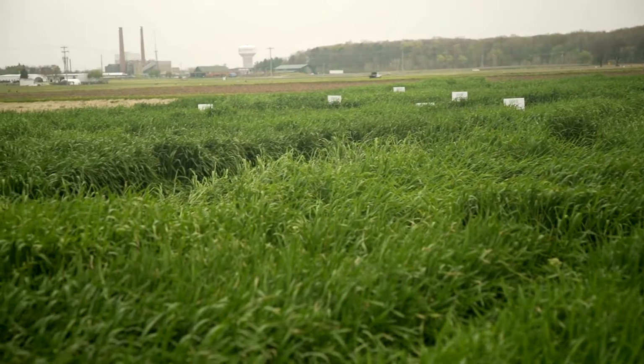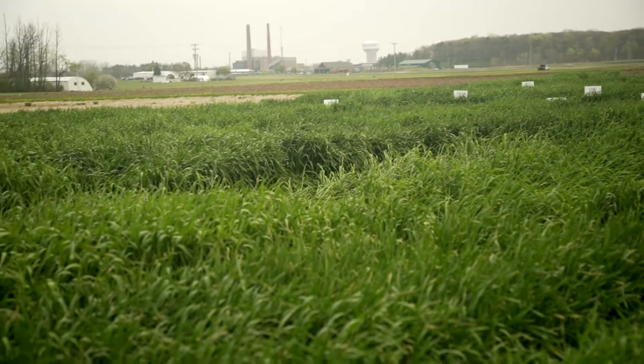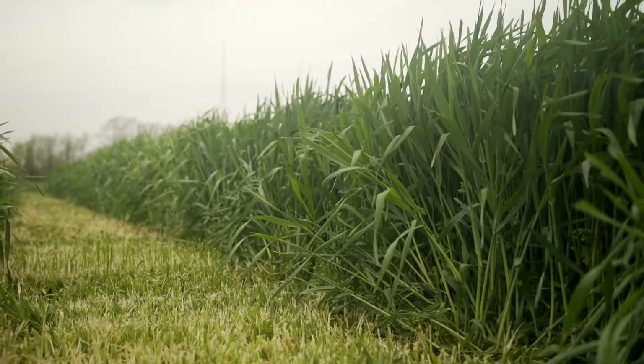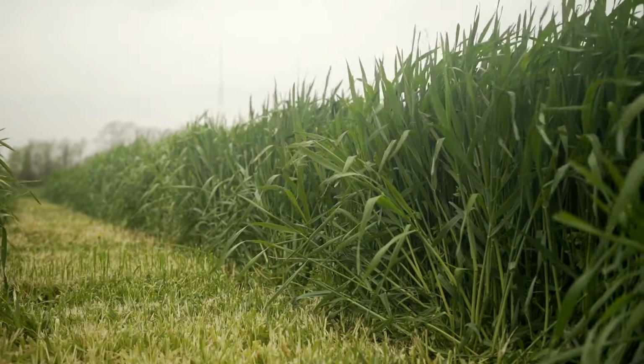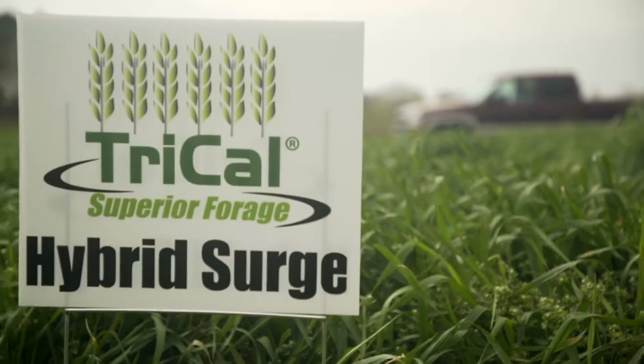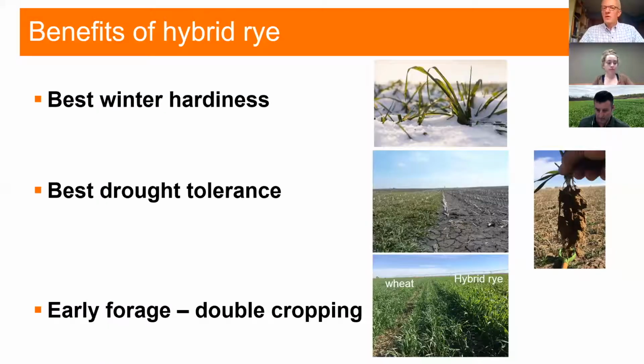Thank you, Ted. Those photos are really interesting. So again, that plot was planted September 27th, and those photos were taken on April 28th. Now, Klaus, what are the advantages to hybrid rye over conventional rye? Ted just explained a little bit about what the breeders are actually looking for, and what are the breeders in hybrid rye looking for, and what are the benefits of the hybrid rye.